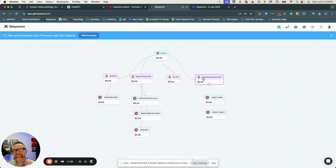But what I wanted to illustrate here is this. Whenever you add some kind of income source into Sequence, it actually creates an online bank account for you. So it gives you a routing number and it gives you an account number. So what I do is I gave that information to my brokerage, and every time I get paid, it gets sent to that bank account. And then as soon as it hits that bank account, it gets automatically spread out. So I never have to worry about this. The moment money hits the account, it's getting sent to all the appropriate accounts.